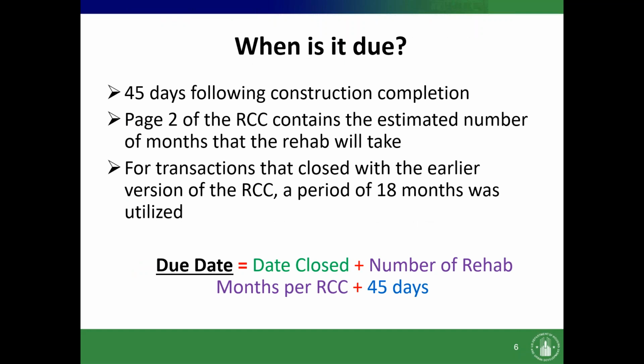So now we get to the meat. When is this due? The completion cert is due 45 days following construction completion. Page 2 of your RCC contains the estimated number of months that the rehab will take. For transactions that close with earlier versions of the RCC, a period of 18 months was used. The due date equals the date closed plus the number of rehab months per your RCC plus 45 days.